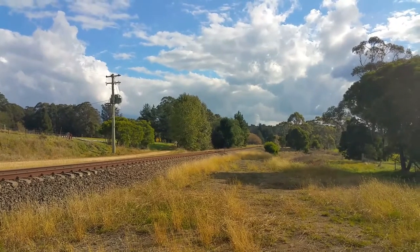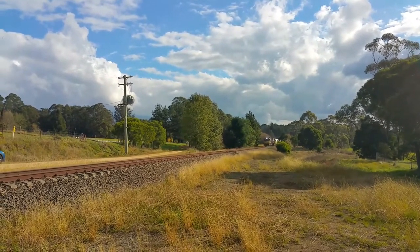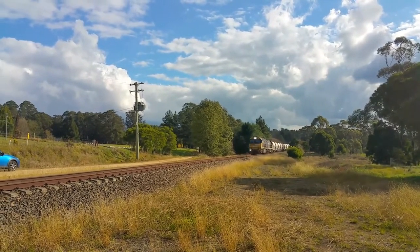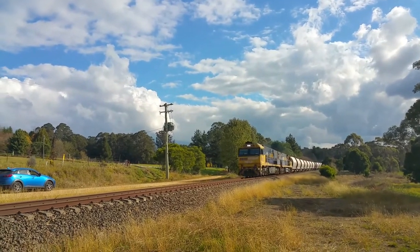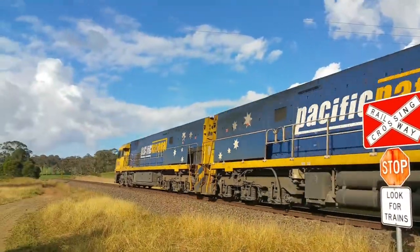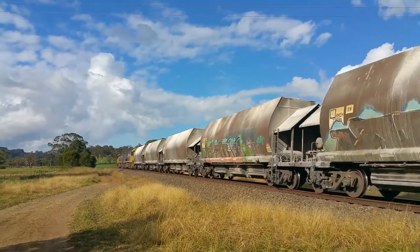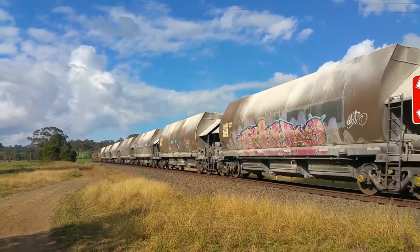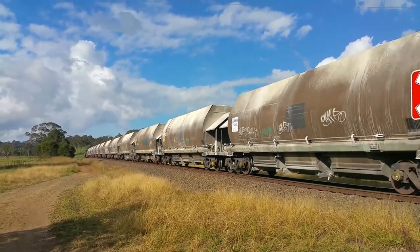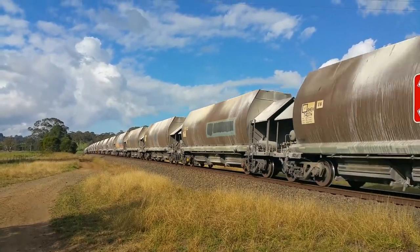And another freight train. Run 2928. Leading loco is NR82. R12. Carrying RH-EH wagons.